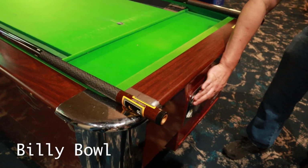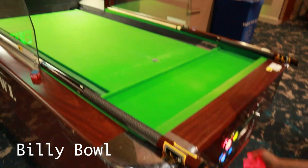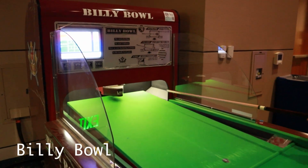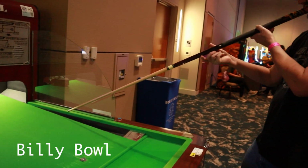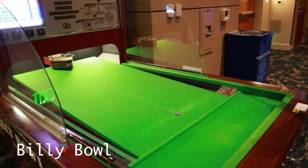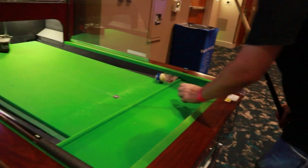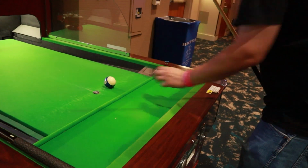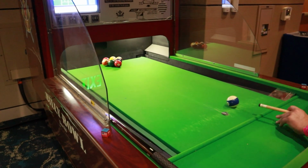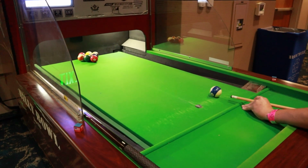Up next, we have a retro, I guess you call it, I'm gonna say a bowling... what do you call that? Pool machine? A pool bowling machine? It's called Billy Bowl. So yeah, you're bowling, but you're doing it with pool style sticks and everything. So you can get strikes, you can get spares, you can get whatever. It just depends on what you're hitting.